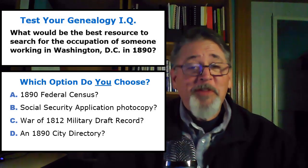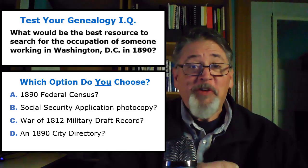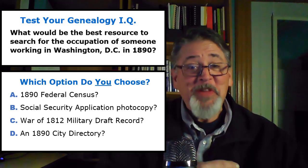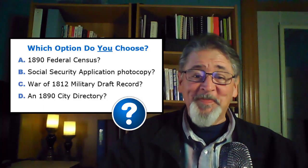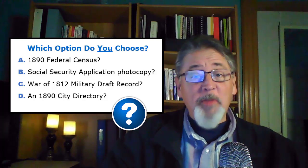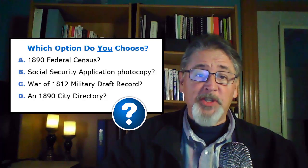So let's talk about those options for a minute and see what the best choice might be. If you have any ideas or thoughts about it, please do leave them in the comments below. Well, let's see how you did. We'll start by exploring each option and discussing their usefulness in this situation.